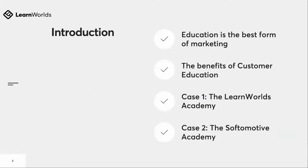The first is why we believe that education is the best form of marketing, a very effective form of marketing. What are the benefits of customer education? And we'll see two live cases, two examples of how you can use education as part of your marketing, the Learnables Academy and the Softomotive Academy.